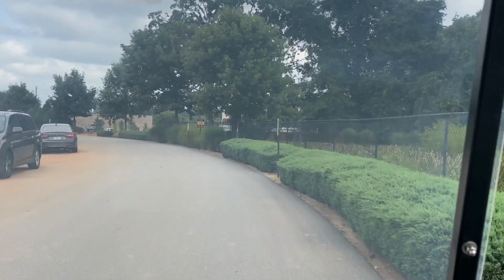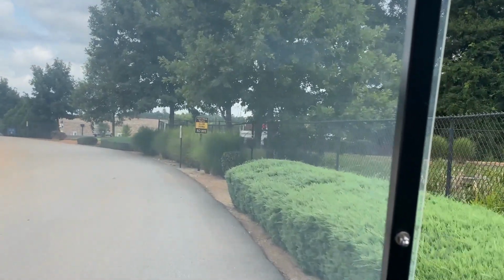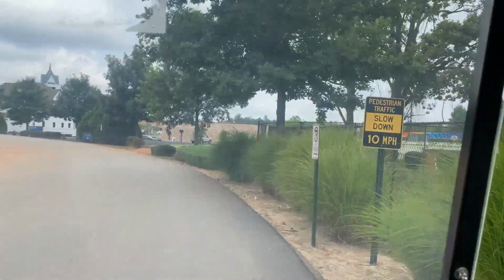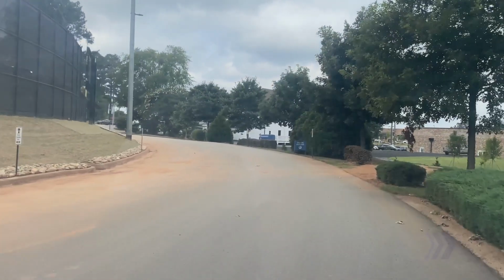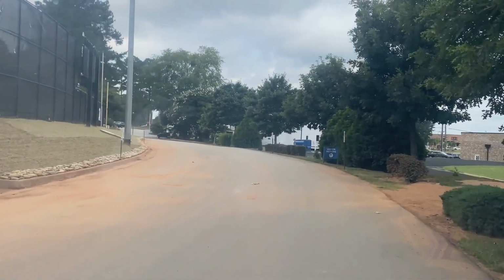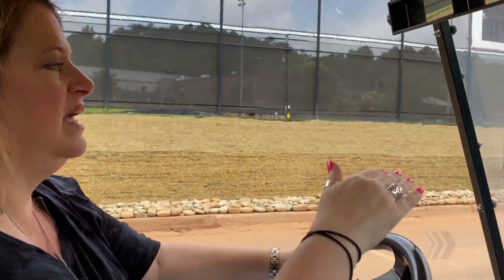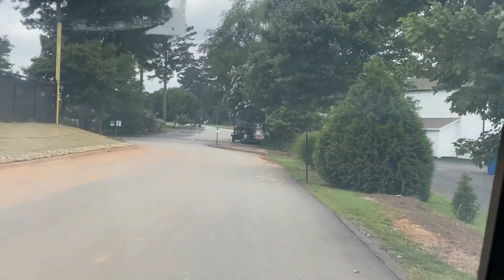Again, now that you are exiting campus, we're going to have you be on the far right-hand side of these lanes. Again, both of these lanes are going to be going in the same direction for arrival and dismissal. The people who are staging for drop-off or pickup are going to be in our left-hand lane. The people who are ready to exit campus are going to be in the right-hand lane. So we're going to continue right here along the right-hand side of the road.